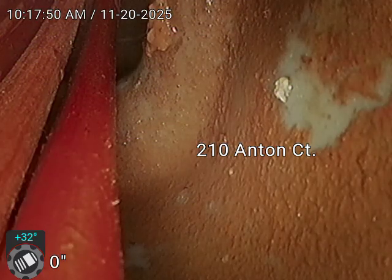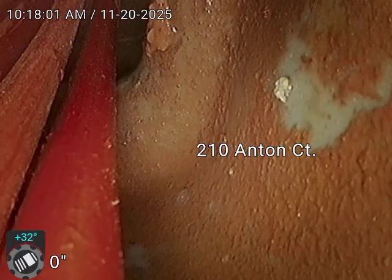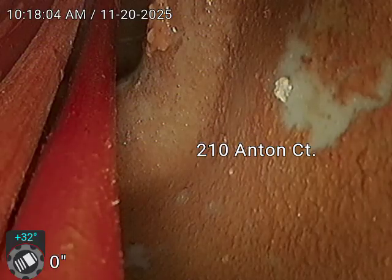Okay, I'm at 210 Anton Court, Centerville, Ohio, doing a sanitary lateral inspection for the purchase of a home. We're looking for any structural issues, root intrusion, anything that would be concerning to the buyer. Our access is a front outside clean out.